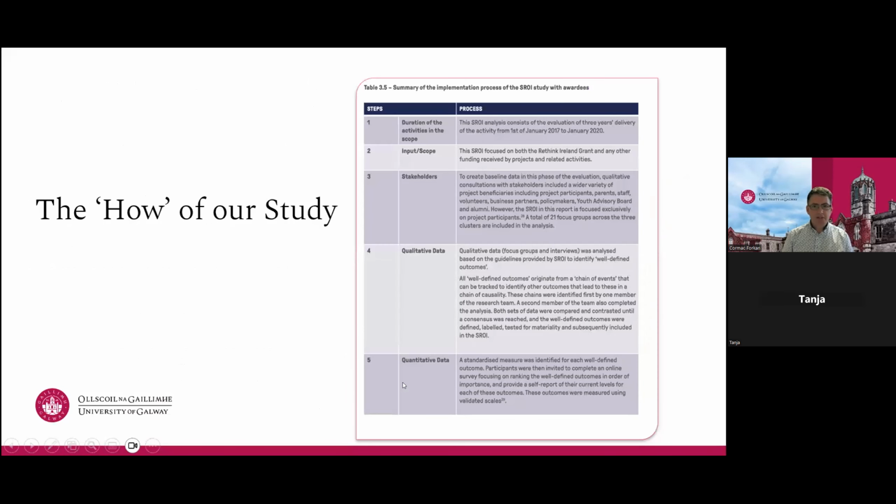Maybe there, yeah. So then, in terms of the how of our study, this is just to give you a summary of it. You'll obviously be familiar with this process, but just to give you the gist. The SROI took place over a 3-year period. What was included in the scope was the particular piece of the intervention that was funded by Rethink Ireland. We identified with each project their set of stakeholders using the stakeholder involvement plan template, and so on.